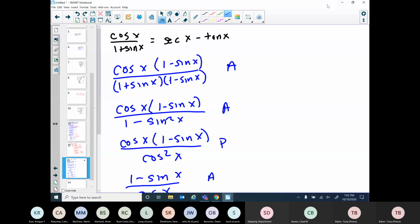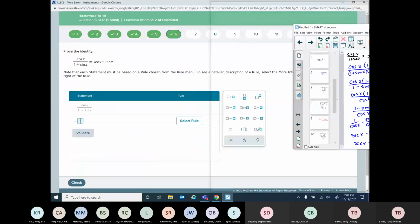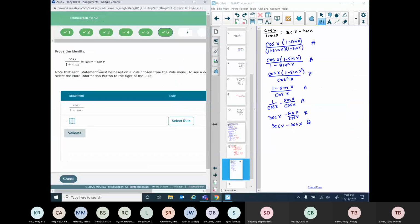All right. Now we've got to type the whole problem in. Remember, I only have to write the steps when they change. So I can do the cosine x, 1 minus sine of x.